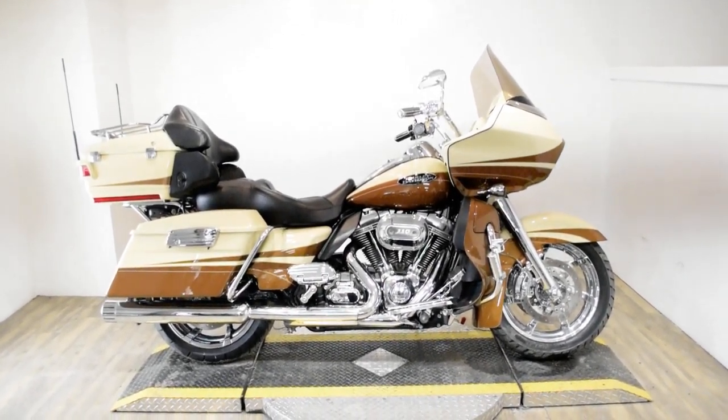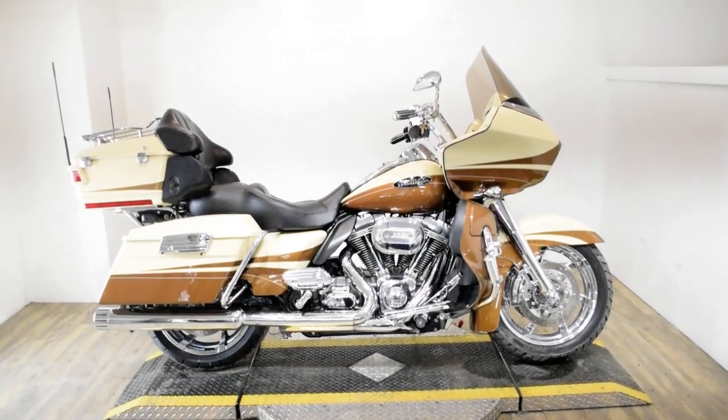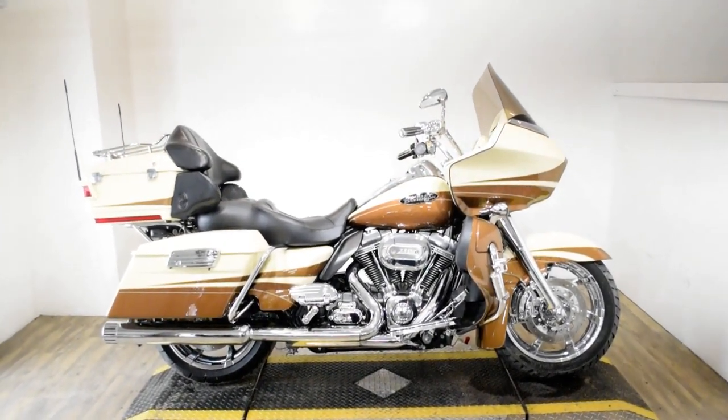Monster Powersports is offering this 2011 Harley-Davidson CVO Road Glide Ultra.